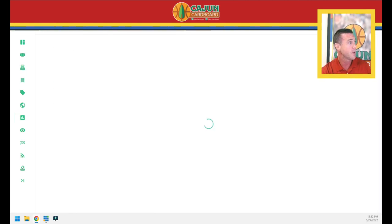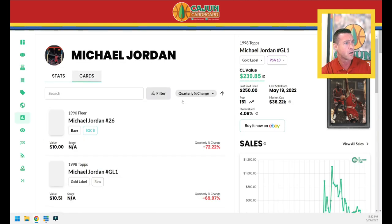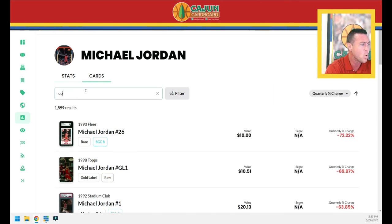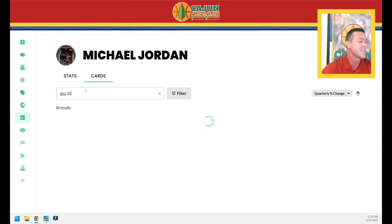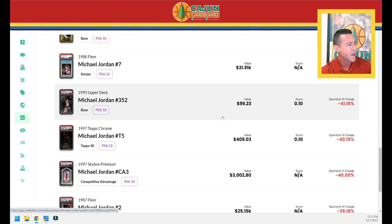Oops, I did not mean to do that. So let's back out of that one. Let's go back and look at some more cards. Like I said, I like to look at the PSA 10s, so I always sort by PSA 10s. And once I go through the PSA 10s and I've kind of exhausted that, and we're looking at the cards that have gone down the most, I'll go through here.